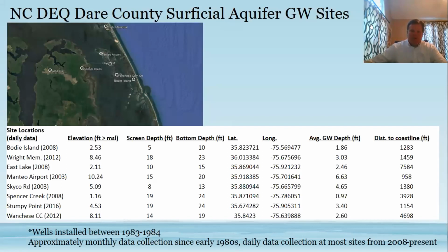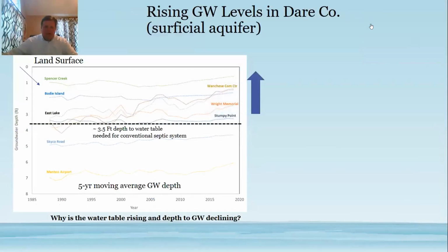So, North Carolina Department of Environmental Quality has 8 superficial aquifer groundwater monitoring wells in Dare County, and these were installed between 1983 and 1994. They generally have had monthly data collection since the early 80s, and then since about 2003 would be the earliest sites that started to have daily data collections. Good record to look at changes over time. So the first thing I like to share is just looking at the 5-year moving average groundwater depth for these sites. And one thing you can see when you look at these general records is there's a general increase in the groundwater levels and a decline in the groundwater depth that's been occurring over time at most of the systems.